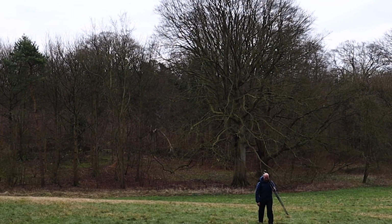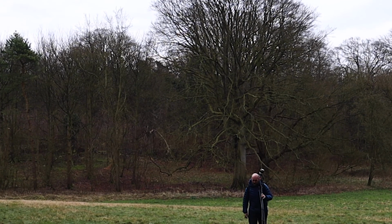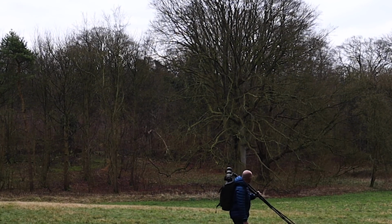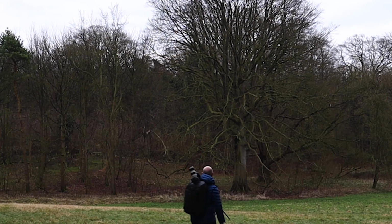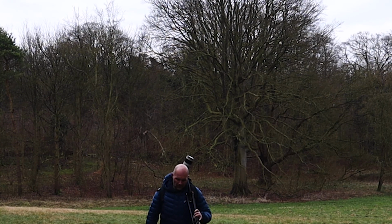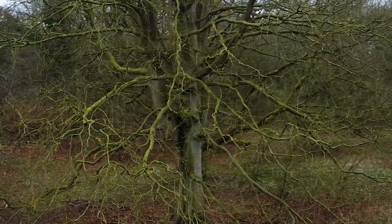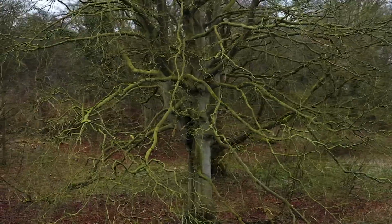I've just come across a lovely old beech tree with lots of overhanging branches that are all catching the light. The branches are covered in light green moss, and although it's pretty flat, the sun does keep trying to shine through lighter patches of cloud, and every now and again there's some nice light falling on the branches, and it's my sort of mood.